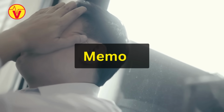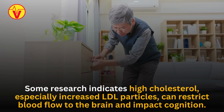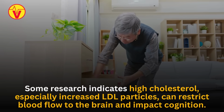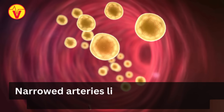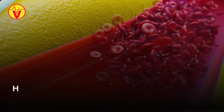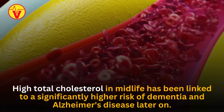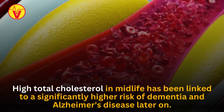10. Memory. Some research indicates high cholesterol, especially increased LDL particles, can restrict blood flow to the brain and impact cognition. Narrowed arteries limit the brain's oxygen supply, impairing memory centers. High total cholesterol in midlife has been linked to a significantly higher risk of dementia and Alzheimer's disease later on.